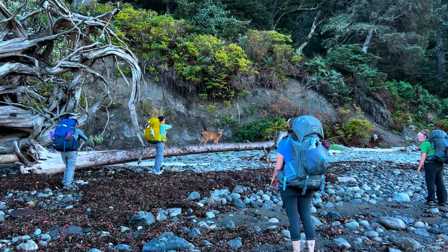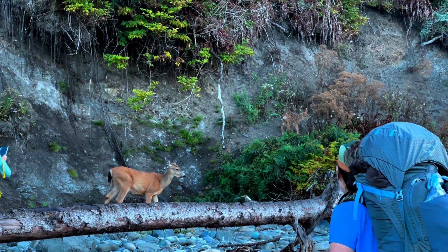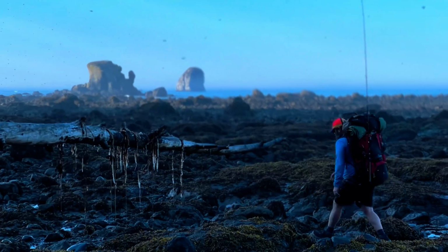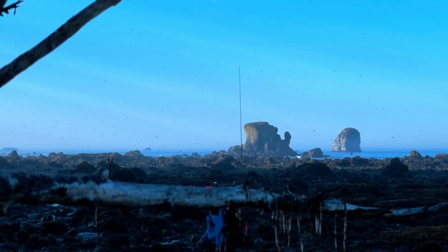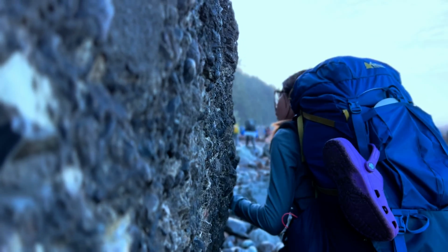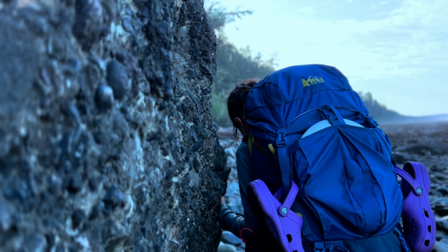Oh my god, I didn't even see it. So tiny. Whoa, Thomas has to see this. If he can. No, they don't. Yeah. This is a better rock. This rock.